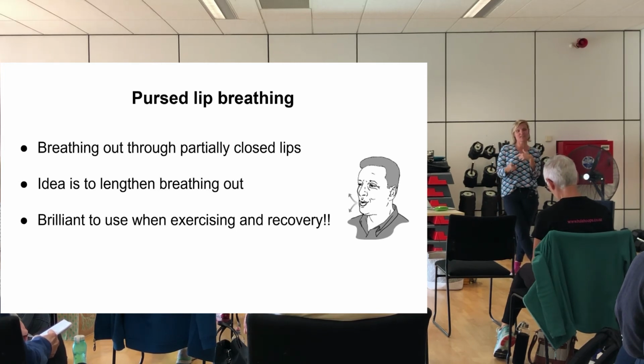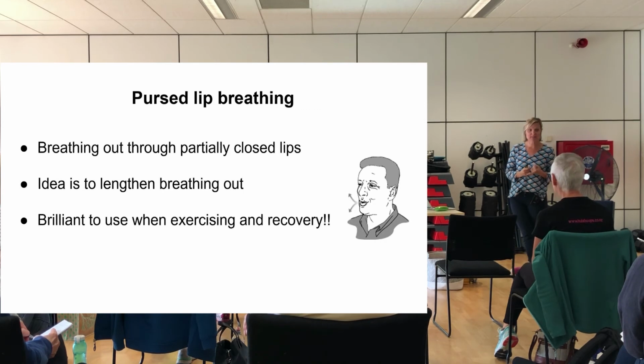The interesting thing is, this is also a technique we use in the stress and anxiety world to calm people down. So there's a twofold benefit: it helps get the air out, but it also sends a signal up to your brain to say calm the farm.